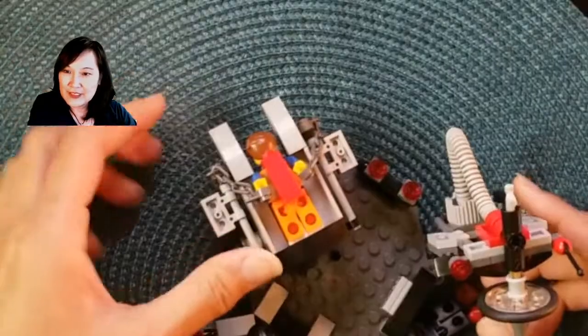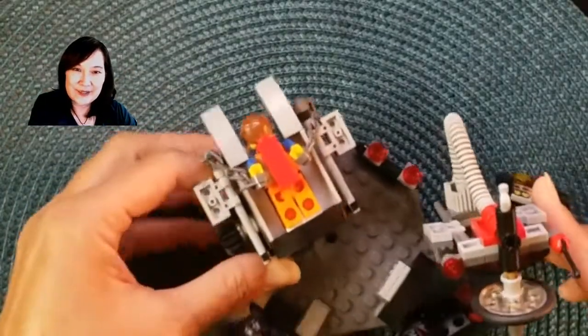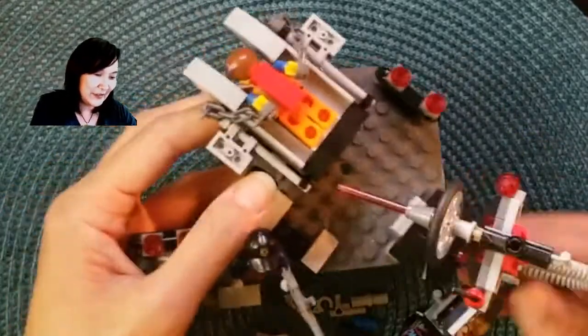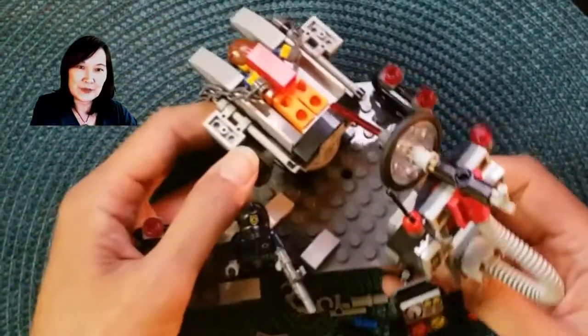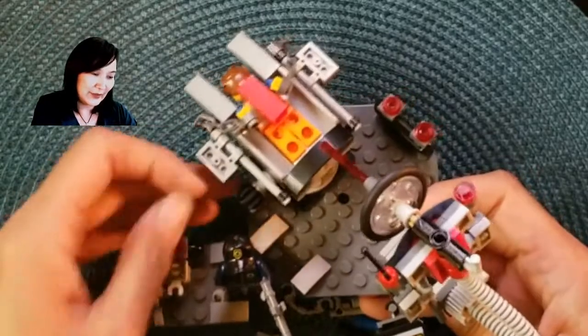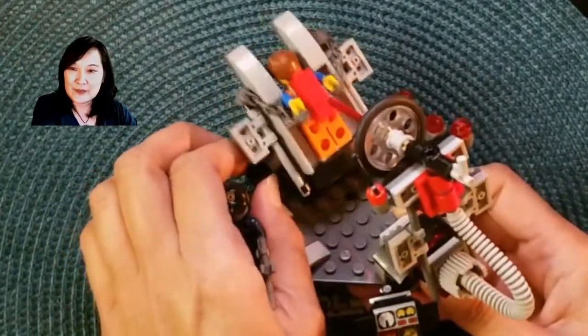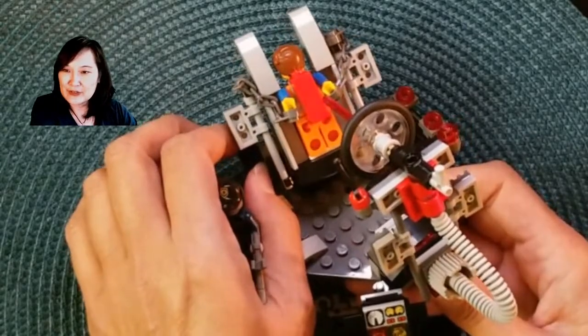Oh my God, the Craggle. Oh, Johnny G, how's it going? Yeah, I know. I mean, if you think about it, this is a pretty weird set for a 6-year-old. I don't know. Maybe many hours of play of you.